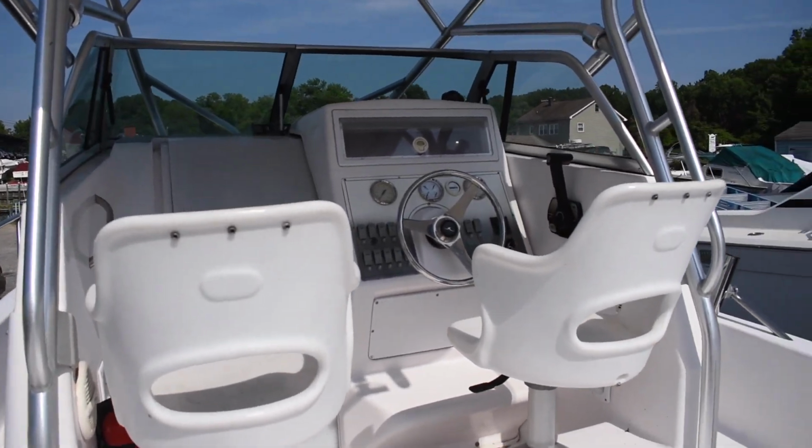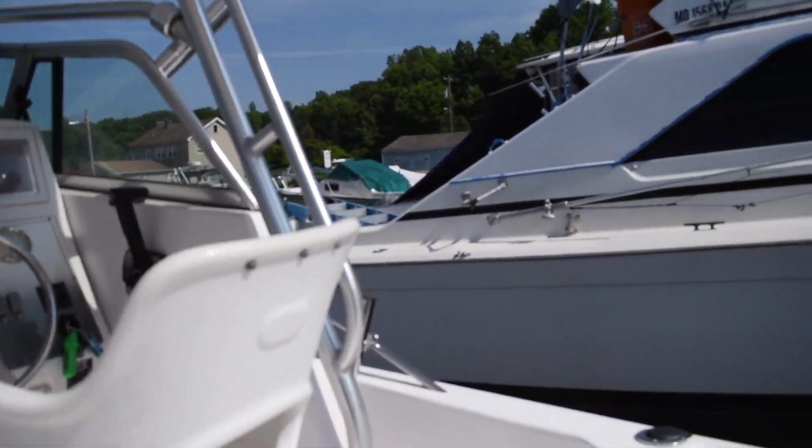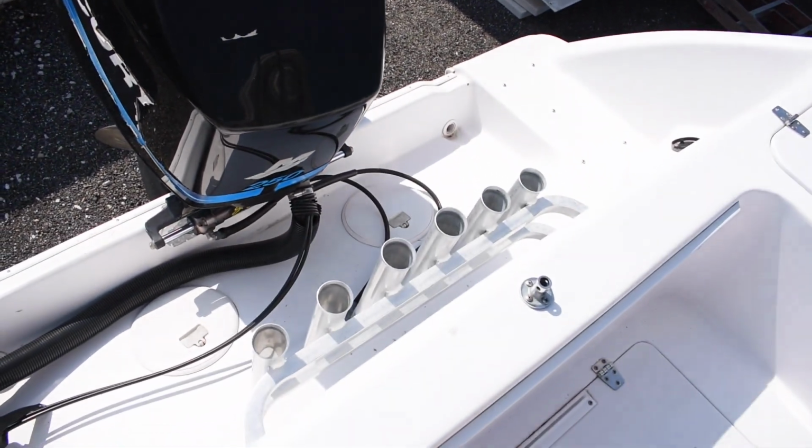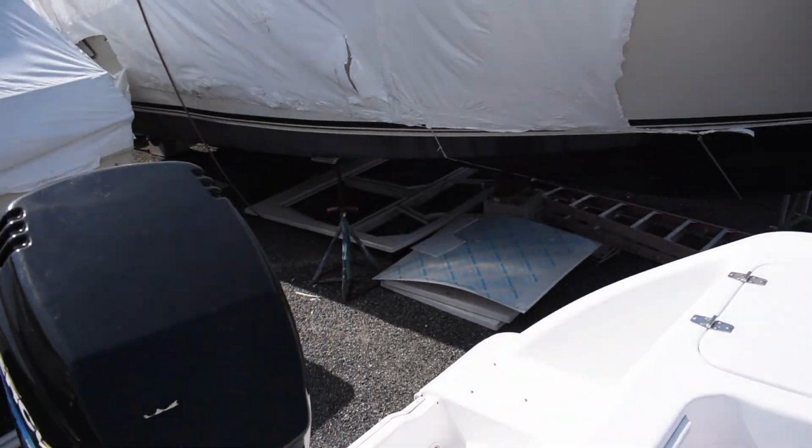This boat has 12 total rod holders. The rod rack mounted on the back of the boat.